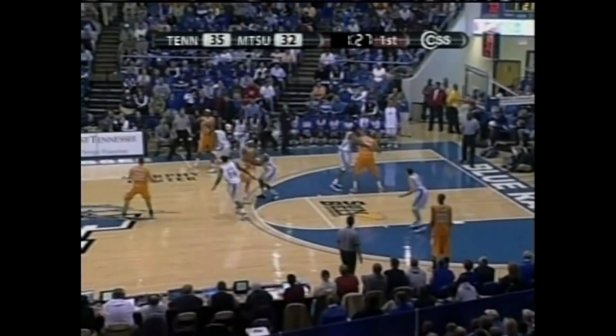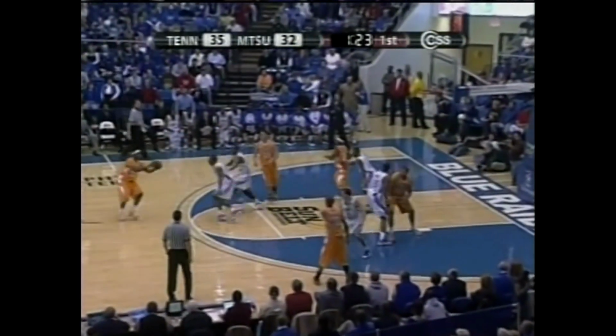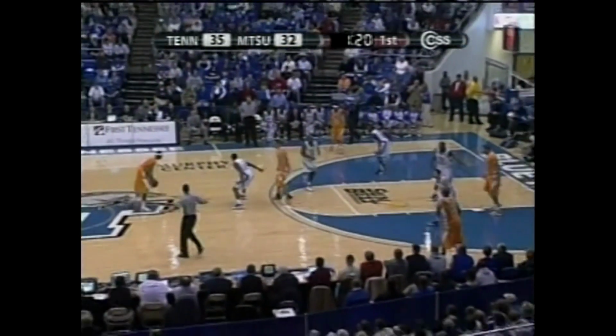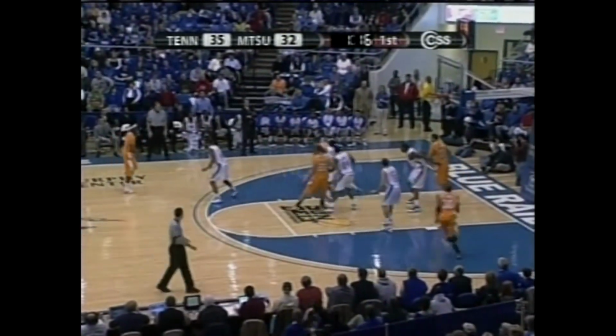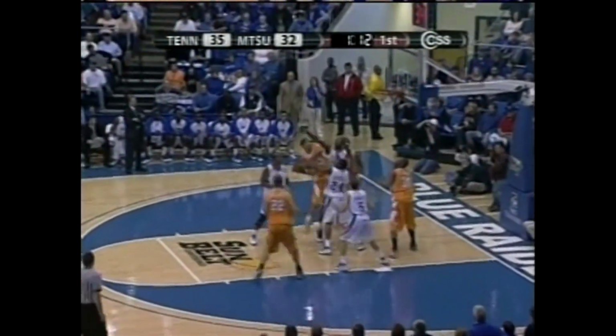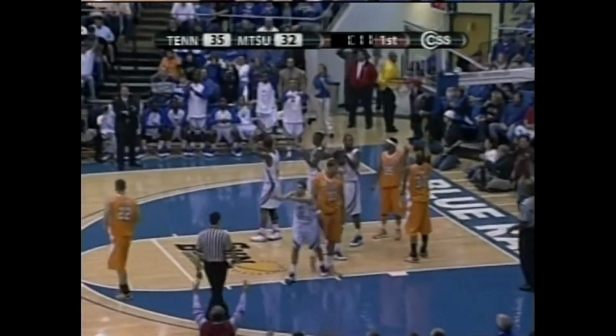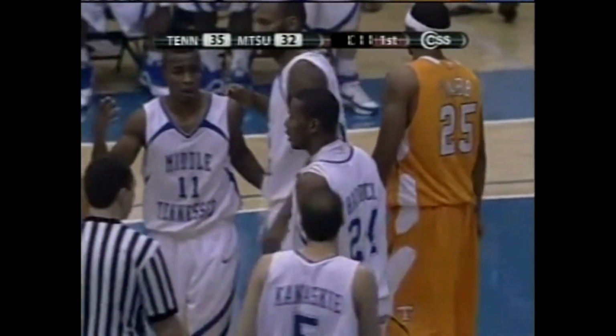Now working down to the 1:25 mark in the first half, and Middle Tennessee has gone head up, belly up, belt buckle, man to man. Huge possessions right here at the end of the half to try to hang around. With a ball fake and the spin, a very difficult shot. Williams the rebound in traffic, and the ball is tied up. Alternate possession. Should be with Middle Tennessee, though I think a foul was called.